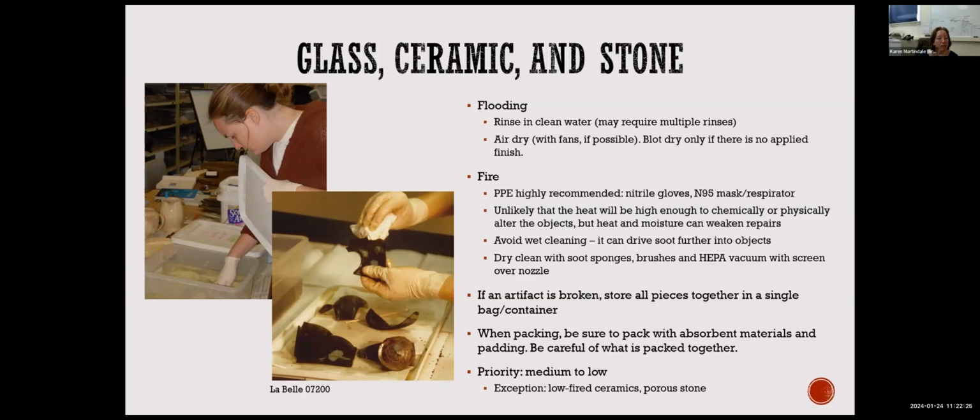Debris from flooding can be rinsed off with clean water. Again, demineralized is best, but whatever you have available is completely fine. If the object has broken or you suspect it might break during the salvage process, be sure to keep all the pieces together in one bag or container. After rinsing, the objects can be patted dry or air dried.